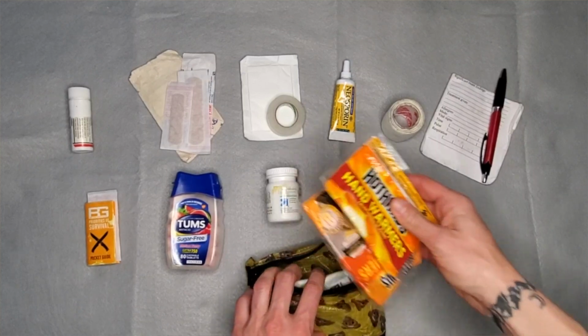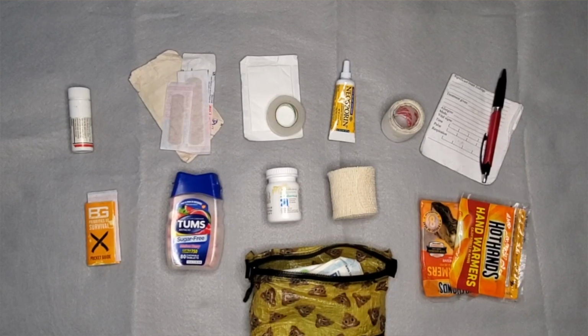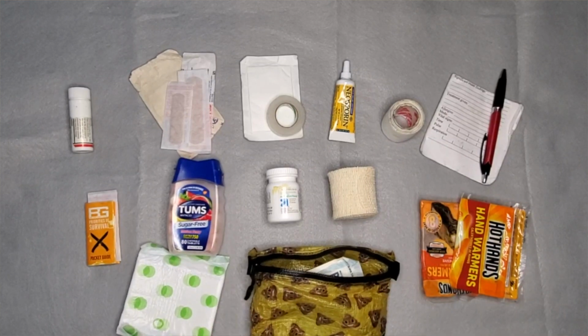Hand and toe warmers. I always carry these for emergencies, but you want to make sure to put fresh ones in at the start of every season if you include them. Tampons or sanitary napkins, and these aren't just for your period either. I know multiple men who include one or both of these in their kits. Tampons can also be used for something like a severe nosebleed, and pads can be used as a bandage similar to a gauze pad. They are versatile items.